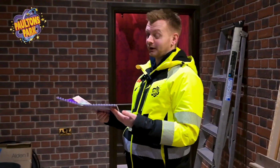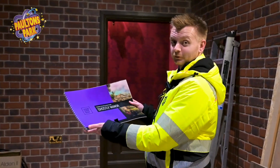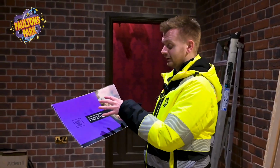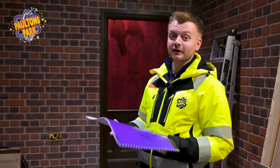You may be wondering how we actually go about creating these themed areas. Now, a lot of work goes on before we ever put a spade in the ground, and a lot of it is centred around one of these booklets. This is the booklet that we get from our designers, and in here, what you'll find is detailed drawings, measurements, colourways, materials, everything we need to actually bring these areas to life.